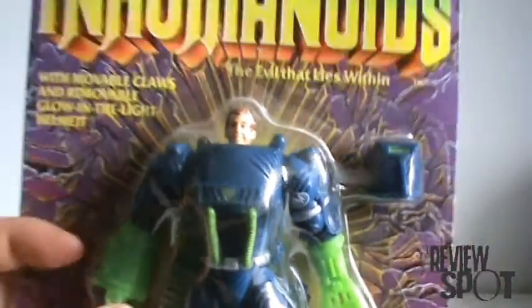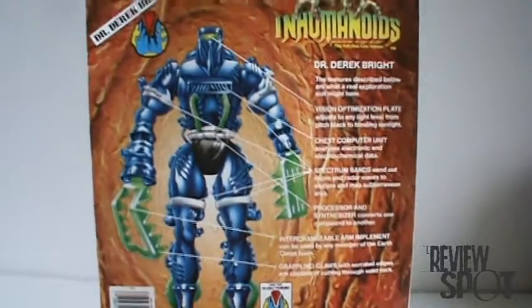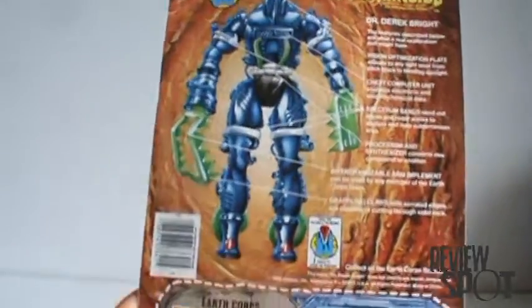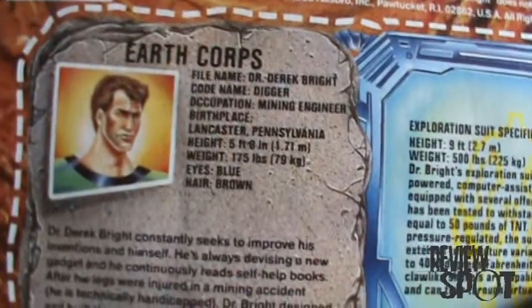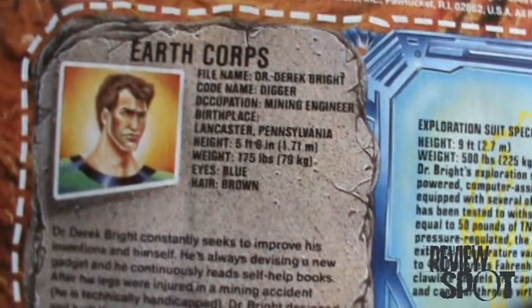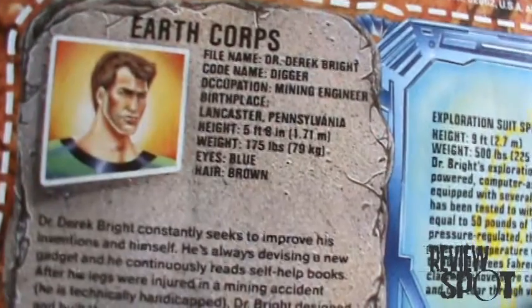There's his head, which I want to point out and comment on later. And on the back there is a picture of Dr. Derek Bright with his claw action going on there. If we look at his file card here, file name Dr. Derek Bright, codename Digger. And I don't think he actually ever was called Digger in the cartoon.